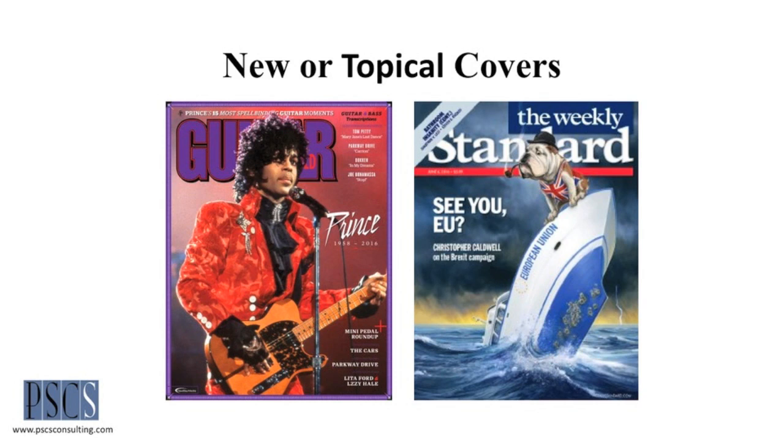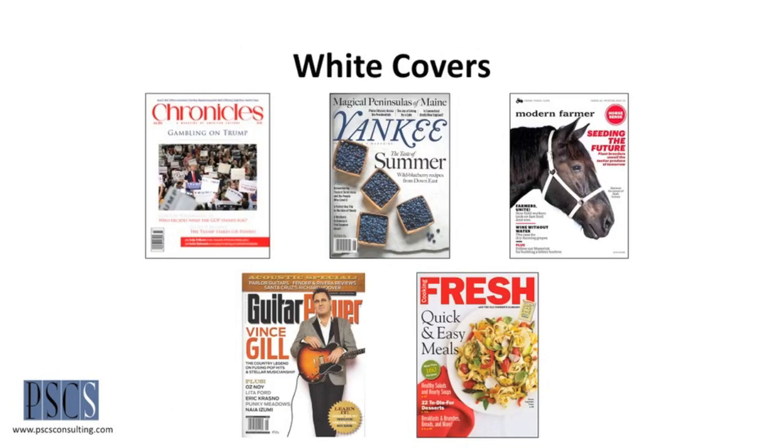Another thing that hasn't changed is the effectiveness of new or topical covers. Guitar World magazine had an archive of content covering Prince, and Weekly Standard was able very quickly to pull together a Brexit article. In fact, the Brexit issue was out before the Brexit vote. Both of them really found that sweet spot between the interest of their readers and the incredible topicality of their topics. Both those covers, as you can imagine, are doing very well on the newsstand.